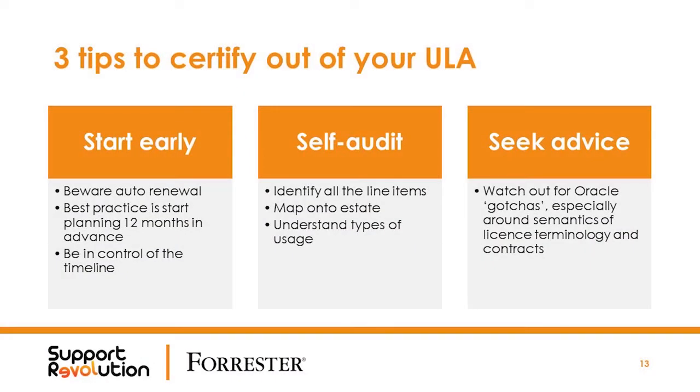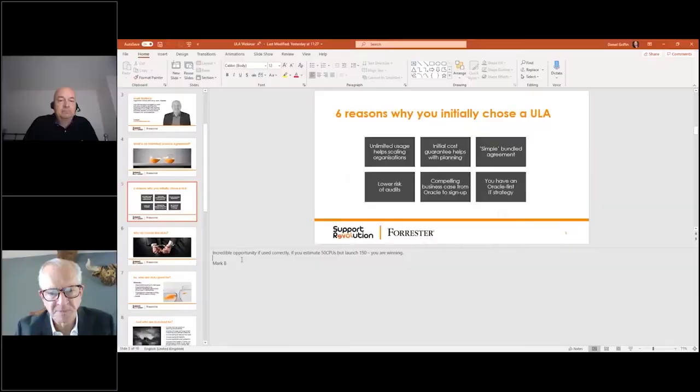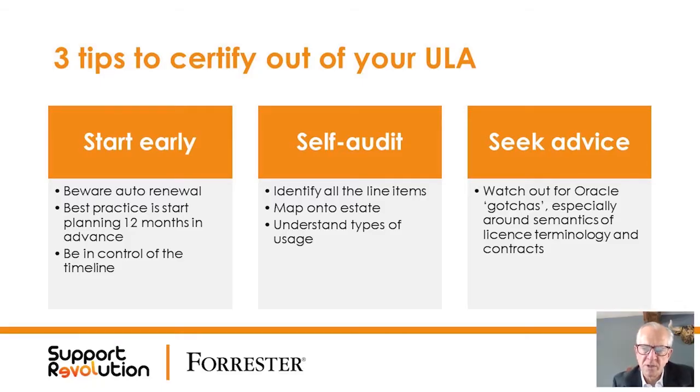Say you want to get out of your ULA. What are the tips that you can give us to certify out? What's the best practice? Mark S, if you could start this off. Thanks, Dan. Well, the main tip, the first tip: start early.